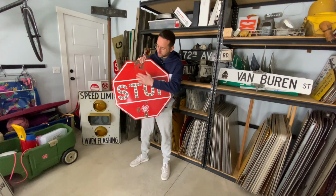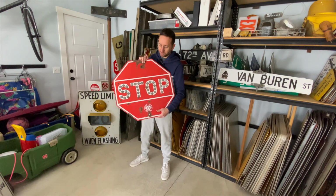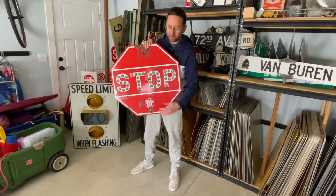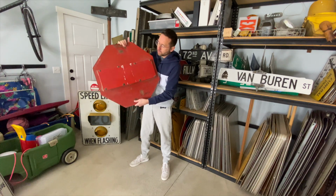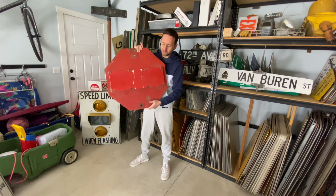The sign itself has some surface wear, which is to be expected from a street sign from the 1930s. I love the lines on the top and the bottom of the word stop. The little logo at the bottom is fantastic. If you flip it around, you can see that there's a box here. That is what holds those reflectors in place.